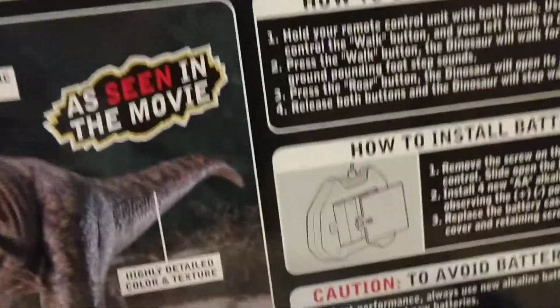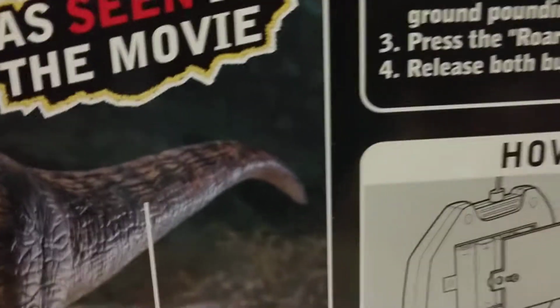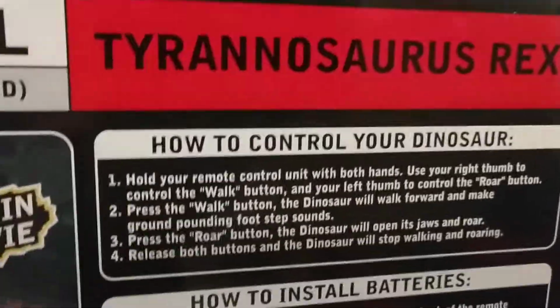How to install the batteries, remove screw. I've kind of done that in advance. I did not open this because it was sold as is, but it thankfully came with the box. I think I might actually try to keep this box, not just to keep it in, but as a display piece, because this is a piece of history right here. Mid to late 90s history.